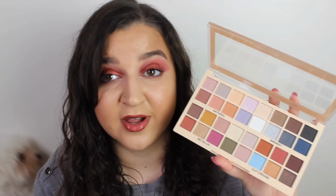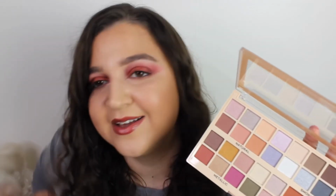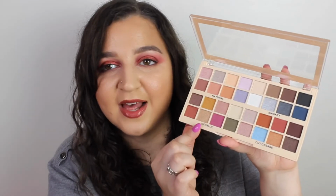And Jodie was selling this palette, again probably a couple of quid, and this is an eyeshadow palette by Revolution. I was just intrigued with the fact that it's got natural, smoky, cut crease and metallic, so I had to.